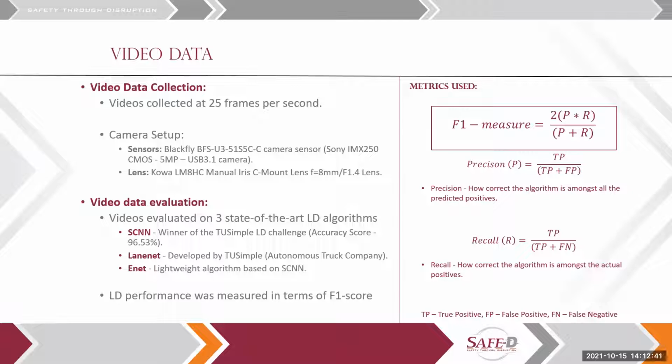We evaluated the data that we collected on 3 different state-of-the-art lane detection algorithms, them being SCNN, LaneNet, and ENet. The way we chose this was there was a lane detection challenge that happened, I think, in 2018. And SCNN was a winner of this challenge with around 96% accuracy. So that was one of the reasons that we chose that. The second algorithm was basically developed by the competition organizers. So that was another one that we considered.